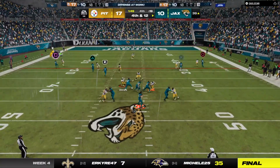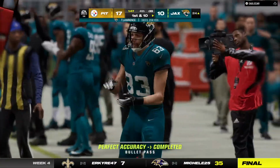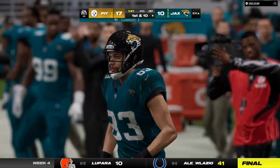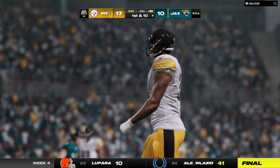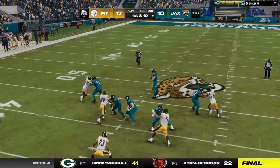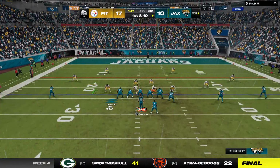Here we go. Got to have it. Lawrence. Pass to the sideline and pulled in. And he's going to get out of bounds with the first down. So that's going to double their pleasure for sure. They get the first and save a timeout. 30 left.